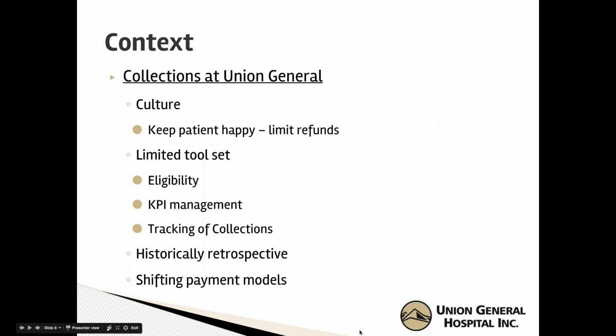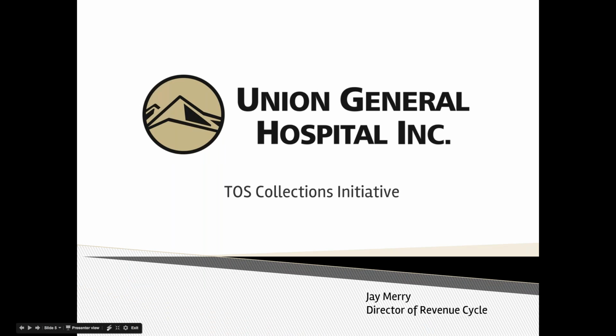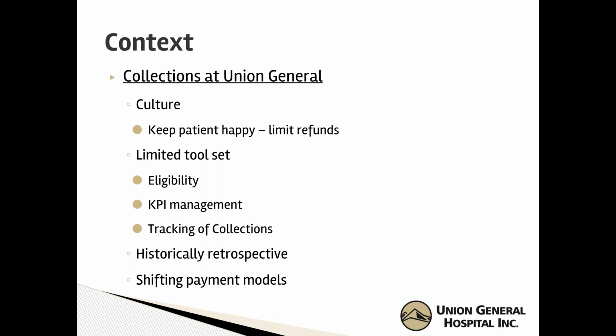So quite a lot of things going on in my world, but I did want to share with you an initiative that we implemented here about 5 months ago now, and it's really started to pick up, and we've really seen some successes, which I think can be leveraged in the ambulatory arena. The first slide gives you an overview of what we've done. Context at Union General: the culture here is really what drove a lot of our collections. It's a small town, and everyone knows each other, and I think that's probably a commonality in the ambulatory setting.